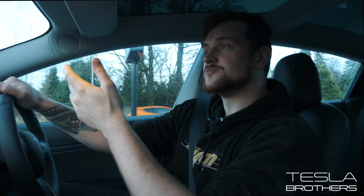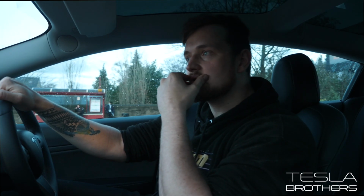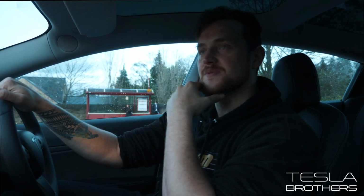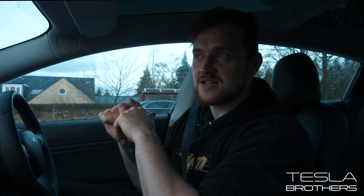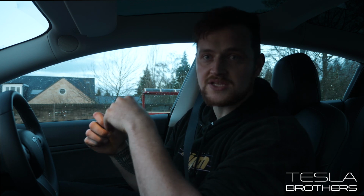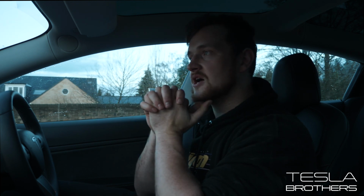But now we get free supercharging with the Model X, probably thinking, well, that's a waste of free supercharging miles, because this car here isn't going to come on most of my long journeys. I'll probably take the Model X for long journeys because it's got more range, and my long journeys are always for work. So that's for filming, which I need the Model X for.